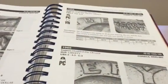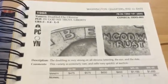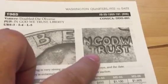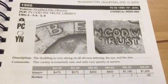I have my Cherry Picker's Guide. This is volume 2, by the way, which covers dimes through dollars and even some gold. So just to recap some of the small sample size type stuff you could find. Here's a 65 double die. That's a pretty strong double die for the date, and hard to believe that you could find something like this in clad.